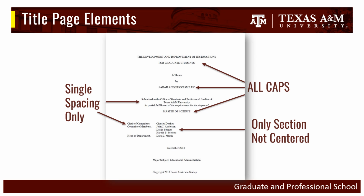So, for example, if you spelled out your whole middle name in your application, or if you only provided a middle initial, you need to replicate that on your title page. The submission statement in the middle of the example title page is inaccurate in one respect. We are no longer the Office of Graduate and Professional Studies. We are now the Graduate and Professional School. Current templates are updated to reflect this.